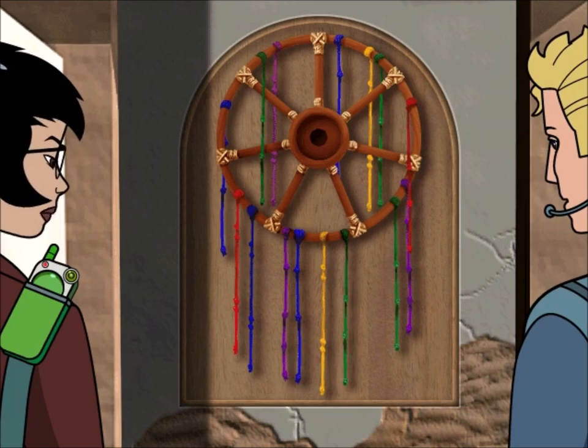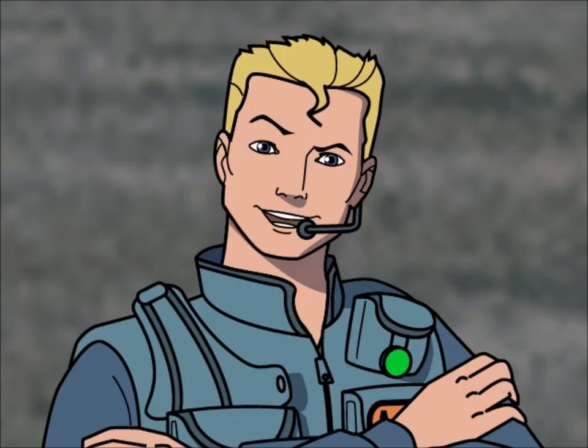Yes, but look at the metal device that all the quipus are attached to. Wait, let me guess. There's a gem missing from the center. Carmen Sandiego's not really after the items. She's a jewel thief. I can't wait to tell the chief what I've discovered.